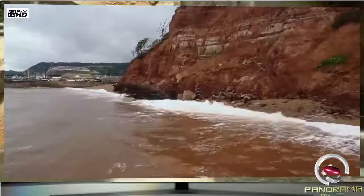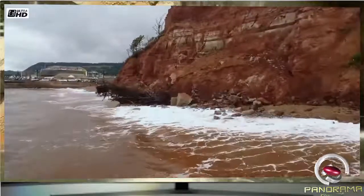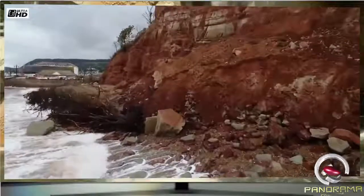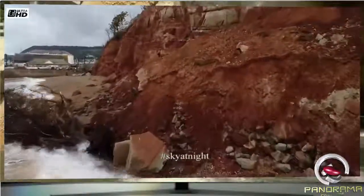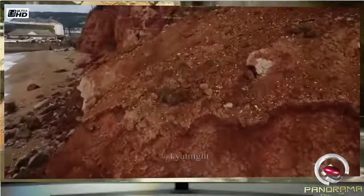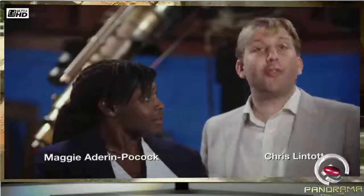Just think about that: 40,000 tons for a moment. That means around 50 times more stuff falls from the sky every year than fell from the cliff in this landslide just down the road in Sidmouth. That sounds alarming, but most of this space debris is nothing more than dust, tiny particles that waft gently through the atmosphere, each no larger than a sand grain.